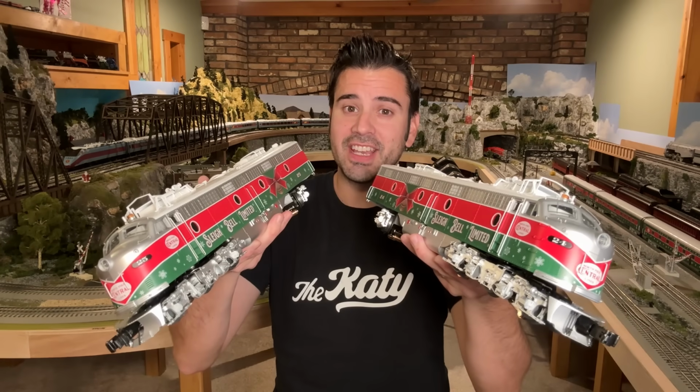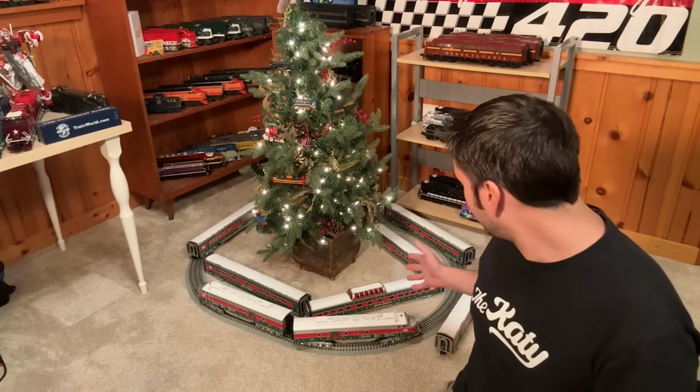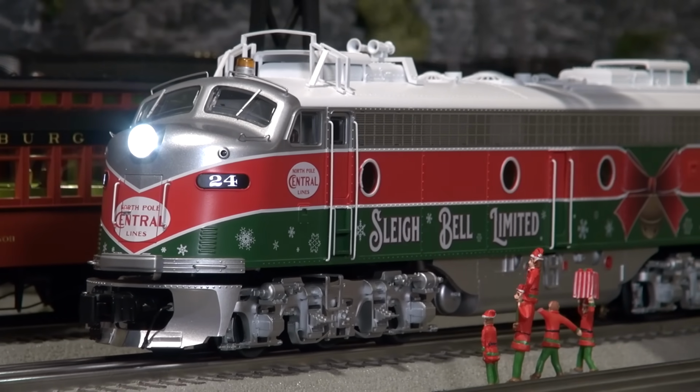This is a holiday set that does not fit under a Christmas tree. Unless you have a really huge tree. I think this thing would wrap around this tree like 2 times. We are looking at the flagship holiday set, the North Pole Central Sleigh Bell Limited by Lionel.